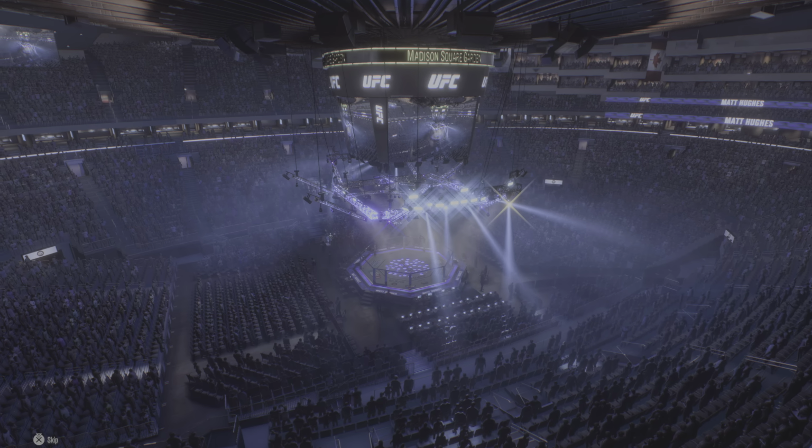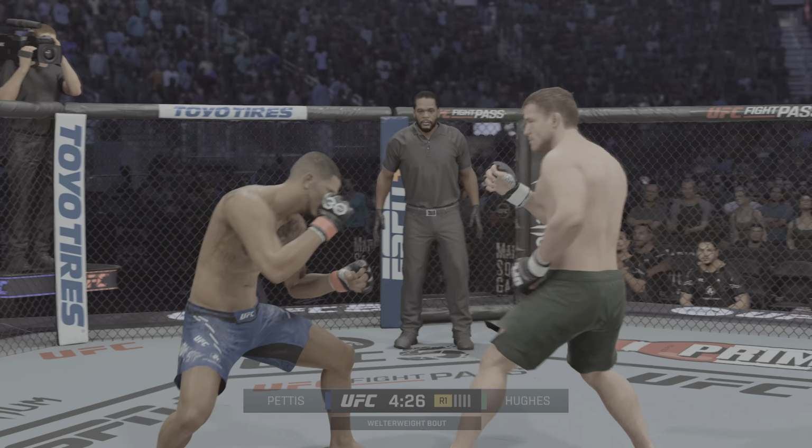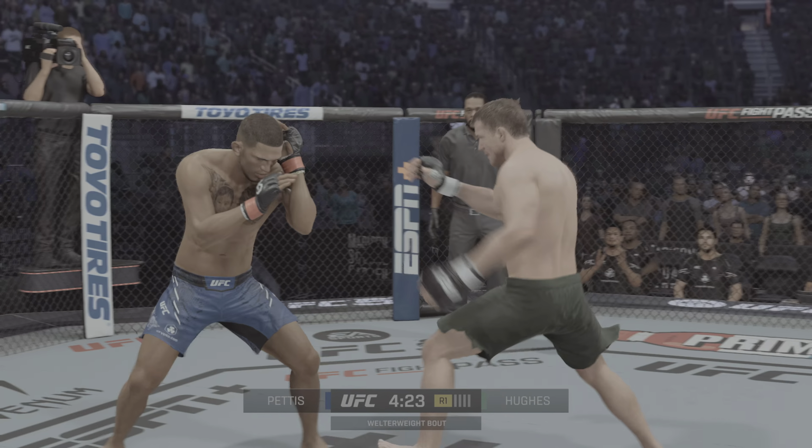Jab gets the attention of his opponent. Tries to work it into a takedown. Beautiful body kick. Yet another huge kick lands. Leg kick lands. Beautiful combination there from Anthony Pettis.